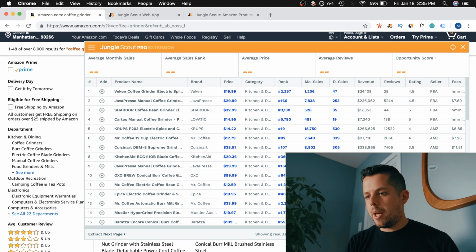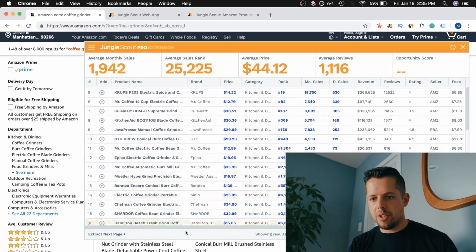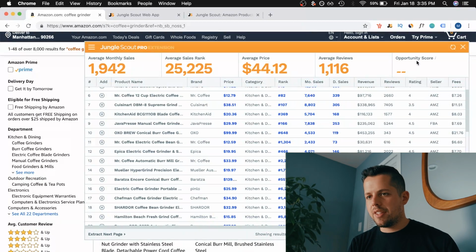So now that this is loaded up, you can see how quickly you can just glance and be like, boom, what's the revenue situation like? How much competition? You can dig down. If you get the Pro, you'll even get this opportunity score. It's loading a little slow just because I'm screen recording at the same time.